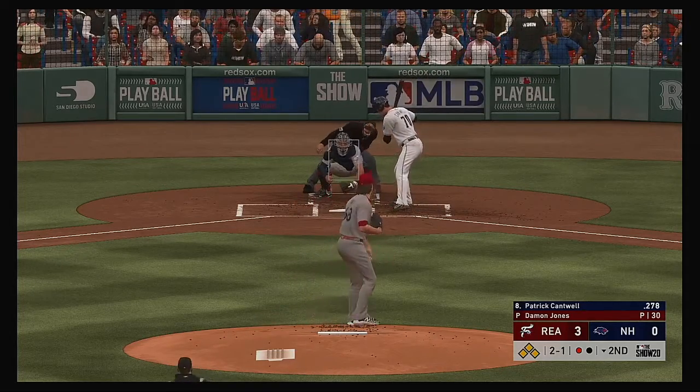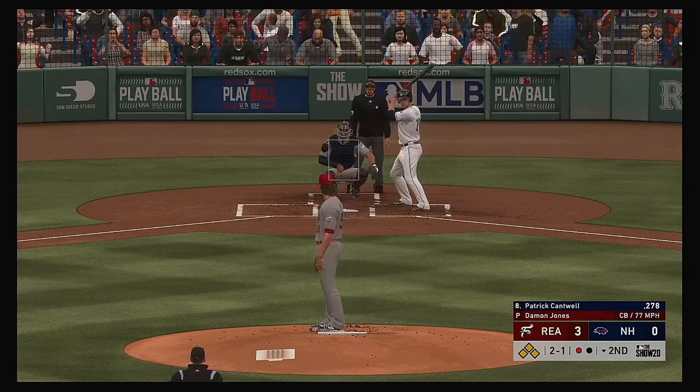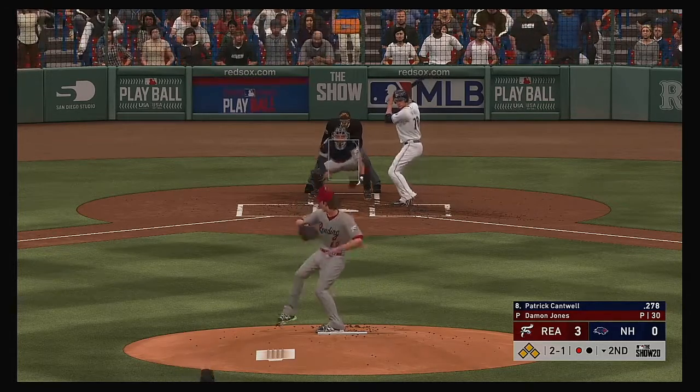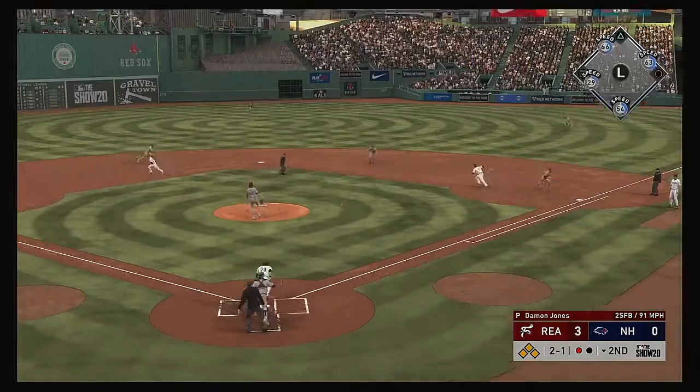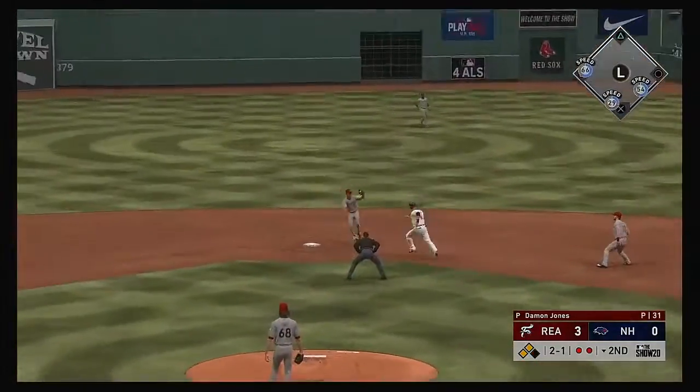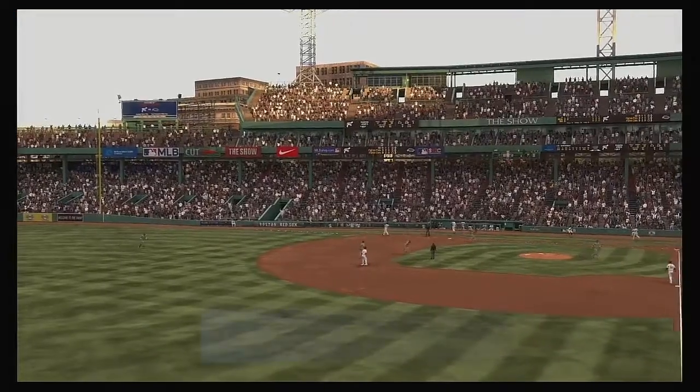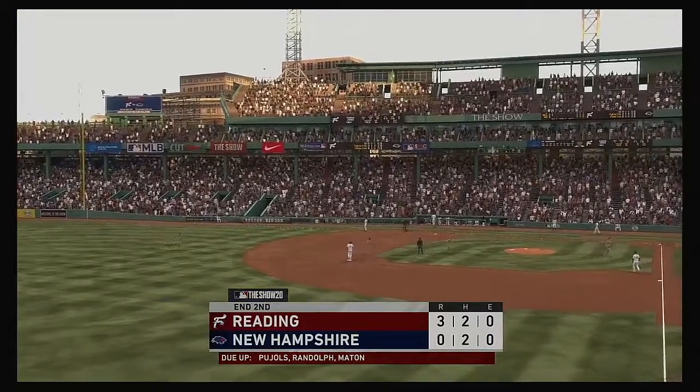Stepping in now, Patrick Cantwell. Now about a 58-foot breaking pitch that he wisely lays off here. Ground ball to second. This could be two. Forsyth has it. There's one. Relay to first in time, and just like that, the side is retired.